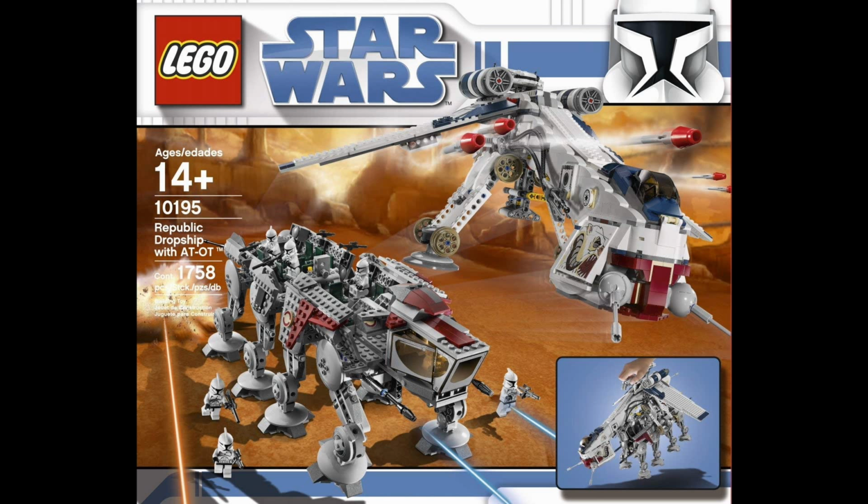Number 5 on my list is going to be set number 10195, the Republic Dropship with AT-OT Walker, released in 2009. I was entering my dark ages whenever this set came out, but even I caught wind of this set and I wanted it badly. This is one of those sets on the list that's an outlier. LEGO really hasn't made anything like this since the set was released.